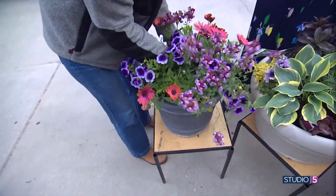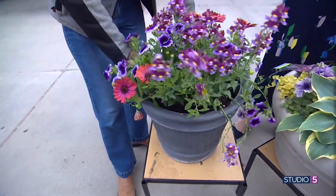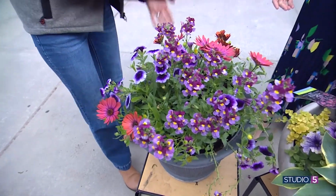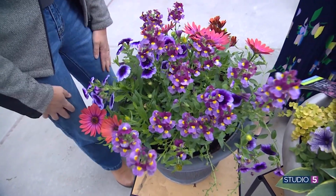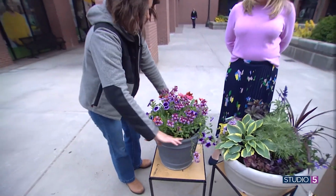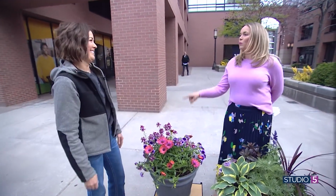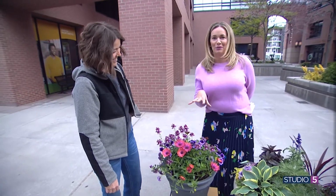Ooh, look at the pink and the purple. What are these? These are beautiful. They're called osteospermum. They're one of my favorites. Aren't they so beautiful? That color variation is so nice. Okay. And then we just add a little bit of soil around the sides, and there, you're done. No one will know. I mean, we'll know, but we're not going to tell anyone that's what we did.